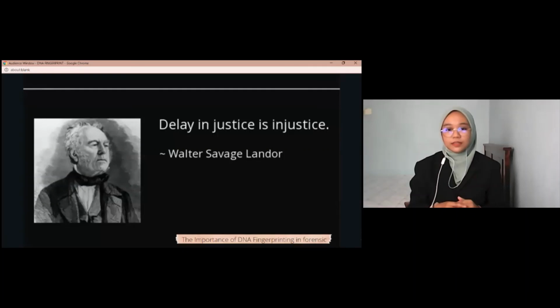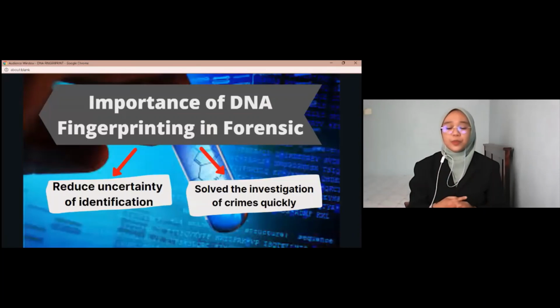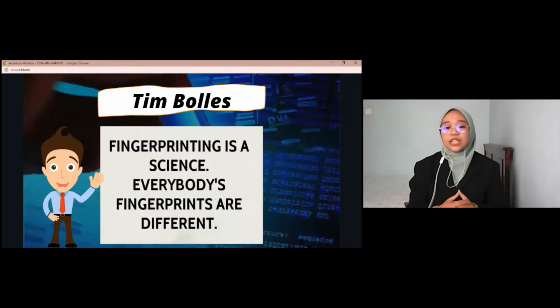To summarize, there are two main points of the importance of DNA fingerprinting in forensics, which can reduce the uncertainty of an identification and solve the investigation of crimes quickly. So fingerprints are very valuable for everyone, and Tim Bowles once quoted that fingerprinting is a science and everybody's fingerprints are different. This quotation brings me to the end of our presentation.